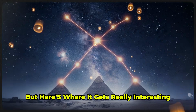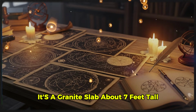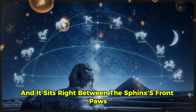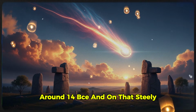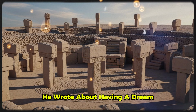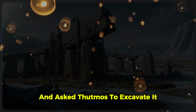But here's where it gets really interesting. There's something called the Dream Stele. It's a granite slab about 7 feet tall, and it sits right between the Sphinx's front paws. It was placed there by a pharaoh named Thutmose IV around 1400 BCE. And on that stele, Thutmose wrote something fascinating. He wrote about having a dream where the Sphinx spoke to him. The Sphinx complained that it was being buried in sand and asked Thutmose to excavate it.